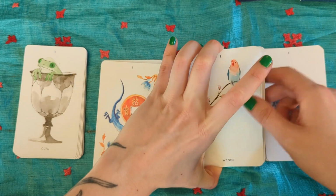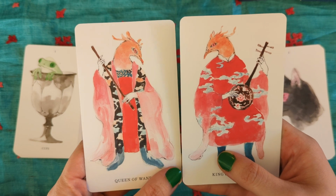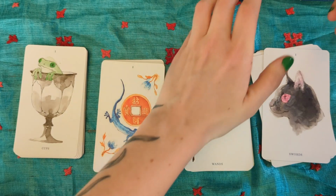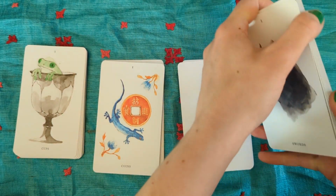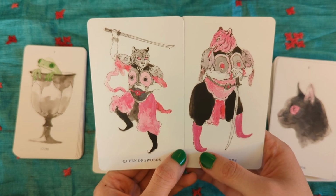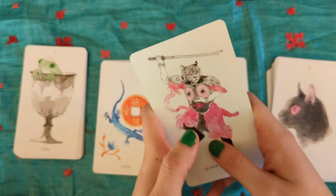And then for the suit of wands, we have the birds. At first you might be thinking, birds, that should be air, right? But the guardians of this suit are the phoenixes, so they're firebirds. So this is the suit of fire, which makes total sense to me. And for the suit of swords, we have the white tiger of the west, the element of air. Here we have our white tiger guardians of this suit. I think she mentions in the guidebook that tigers are associated with the element of metal, so it makes, again, total sense that the suit of cats would be swords.